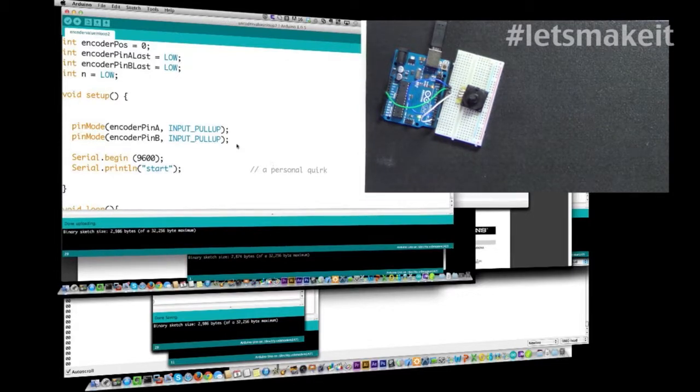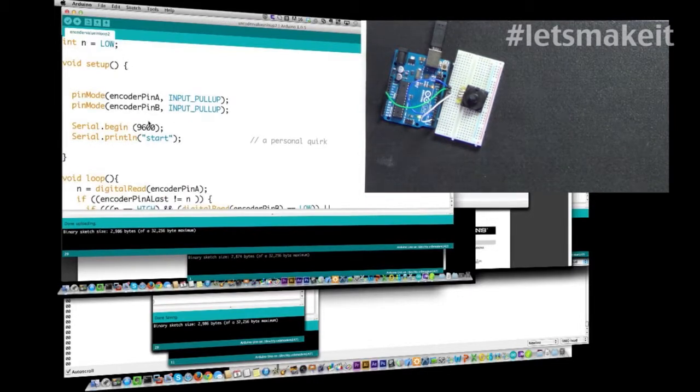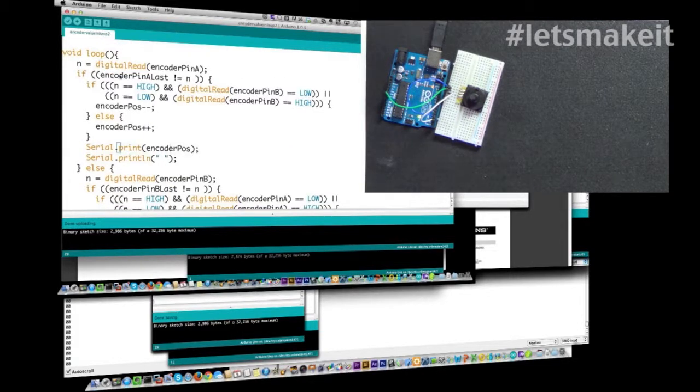All right, so we come down here and we compare the encoder pin A current state to the last state, and if it's different, which means it's transitioned, we then say, okay, well, is it high? And if it is high now, since we know it's different, it's changed. If it's high now and encoder pin B is low, we know that we are going counterclockwise. Where if it's low now, because it just changed, and B is high, we're still going counterclockwise. So we know these two conditions mean we're going counterclockwise. If it's not equal to either one of these conditions, then we know we're going clockwise.